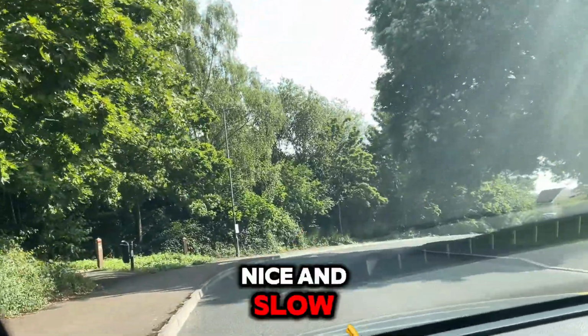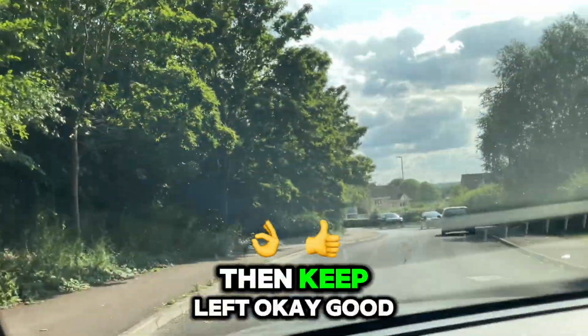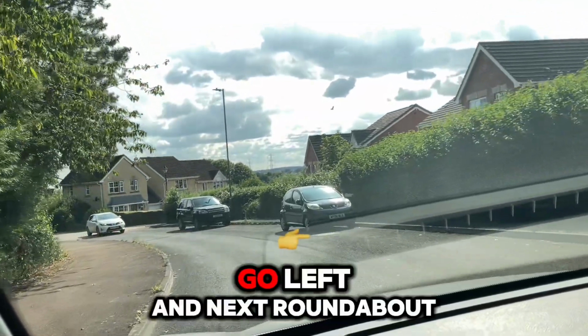Okay, good, nice and slow. Go left on the roundabout and take the first exit. Then keep left. Okay, good. So you heard the instruction. It wants me to go left at the next roundabout.